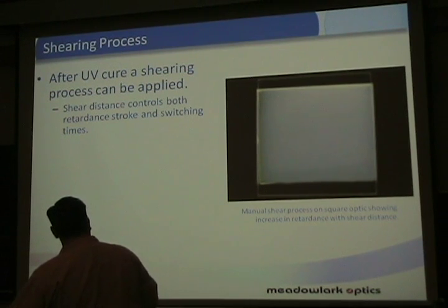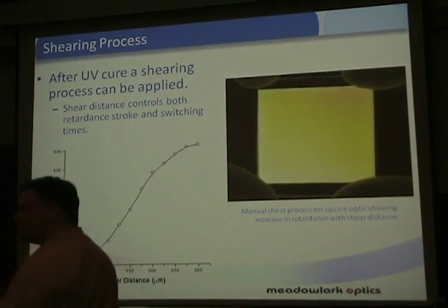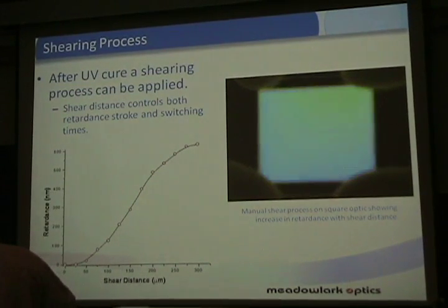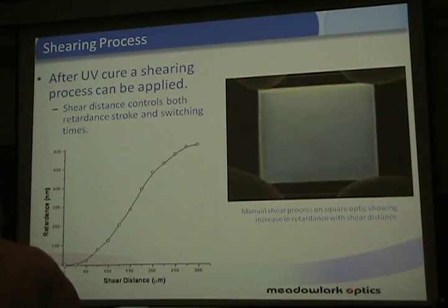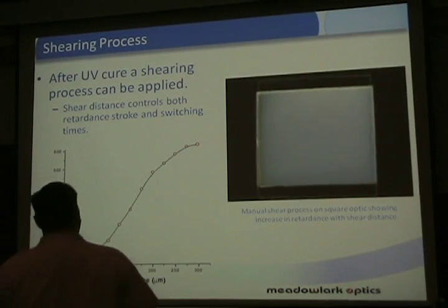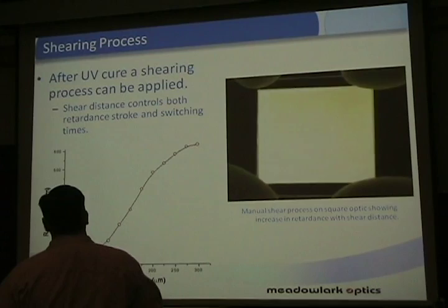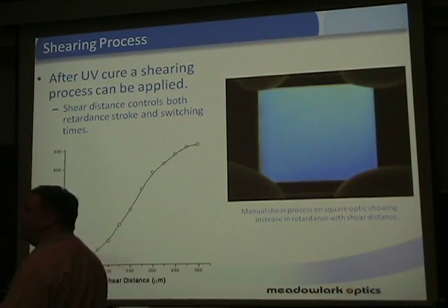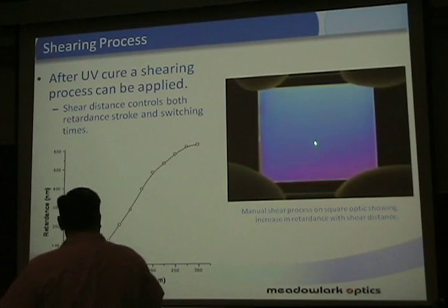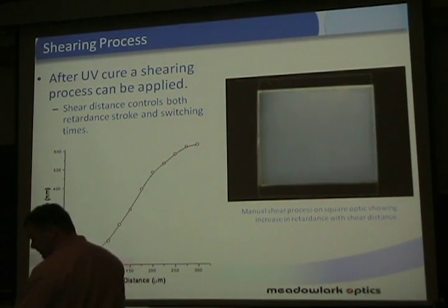So what I'm going to do here is play a little video of myself grabbing this device across cross-polars. And as I shear it, you can see us going through several nanometers of phase retardation. So you can see, I go in and I squeeze the guy. I start down here, so my shear distance increases and the retardation through the cross-polars reaches approximately 600 nanometers across the cell. So once we get to some retardation we want, we lock that guy in.